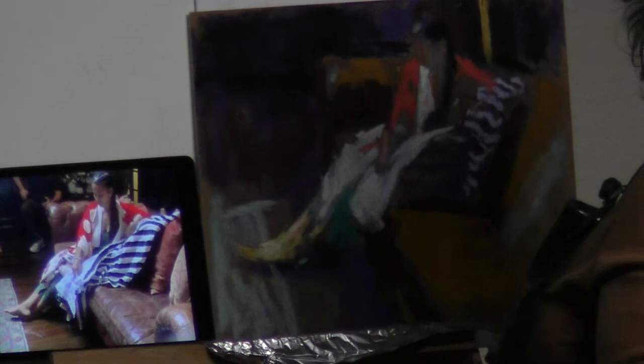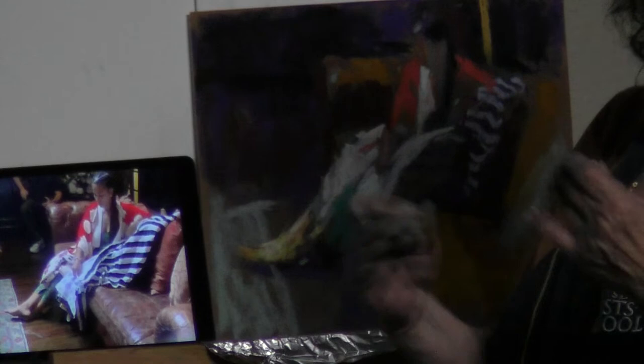I'm actually trying to expedite this, so I'm doing it a little differently than I would. I would spend more time drawing, more time constructing, more time finding the shapes of things.